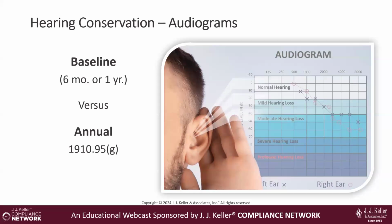So baseline audiograms are the reference audiograms. This is just a foundation. This is your starting point, so to speak. They're very, very important because all future audiograms are going to be compared to these. OSHA does require employers to provide baseline audiograms within 6 months of an employee's first exposure at or above that 8-hour time-weighted average of 85 decibels. So within 6 months, you need to do that.